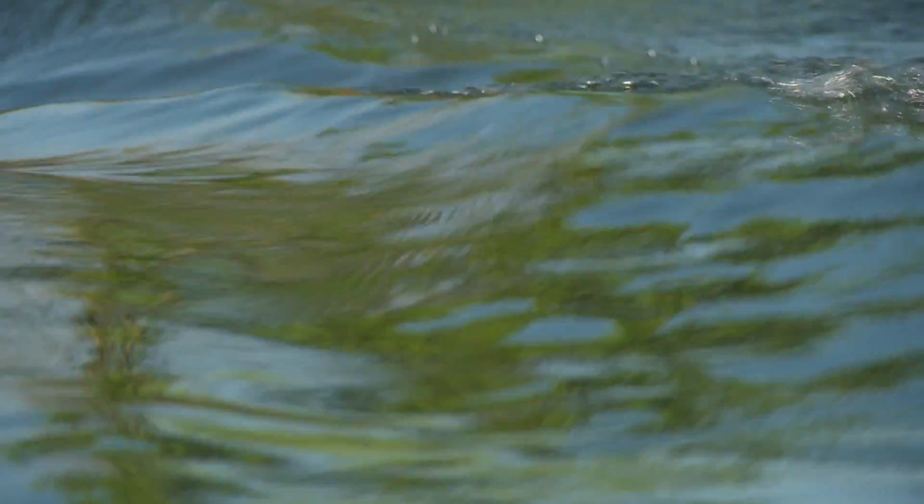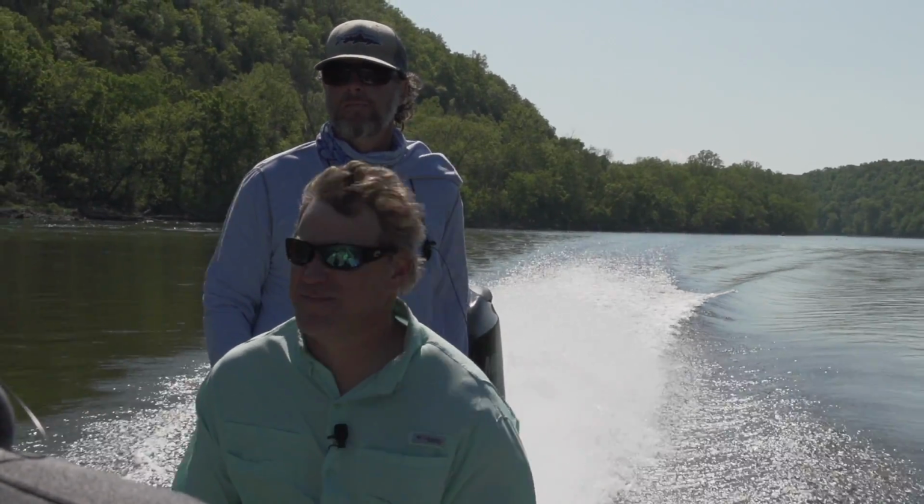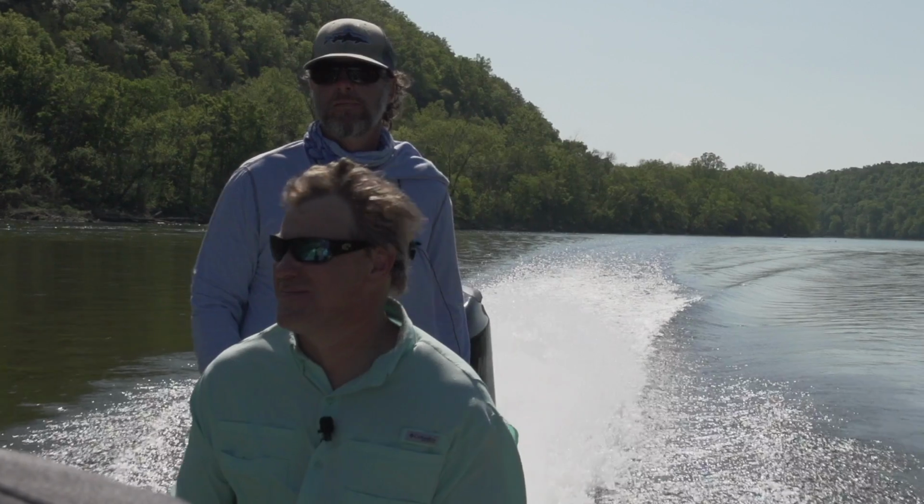We're headed out on the White River below Bull Shoals Dam. We put in at the historic Cotter Bridge right there below the bridge, and we're fishing with Christopher Bolden, an old friend of mine who specializes in guiding fly fishermen on the White River.